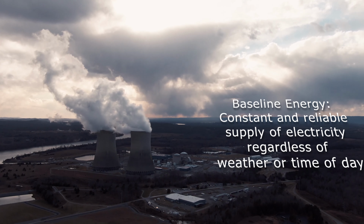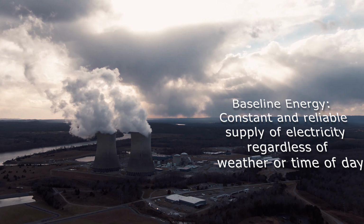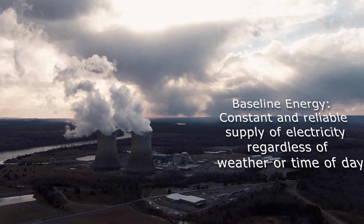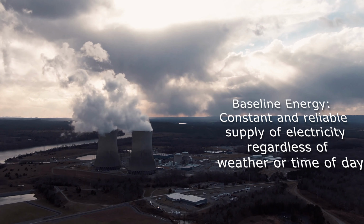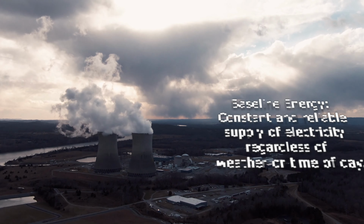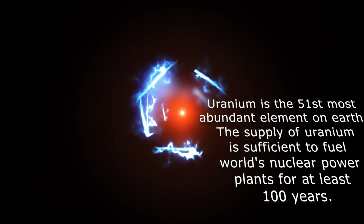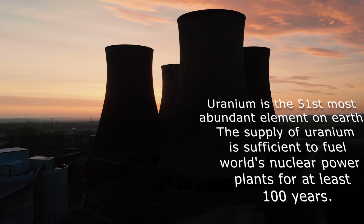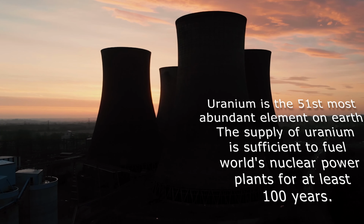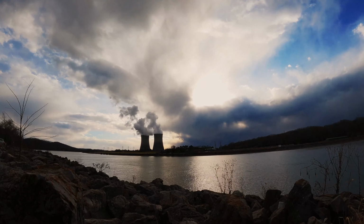3. Baseload energy. Nuclear power plants can provide a stable, constant supply of electricity, known as baseload power. Unlike renewable energy sources like wind and solar, nuclear power doesn't depend on weather conditions. 4. Abundant fuel supply. The supply of uranium, which is used as fuel in nuclear reactors, is abundant and can last for many years. However, there are some drawbacks of power generation as well.